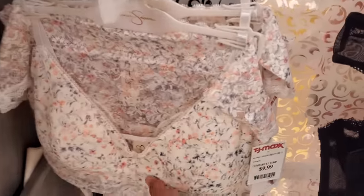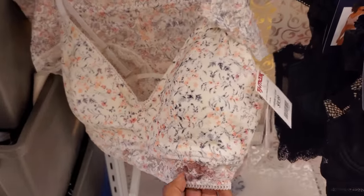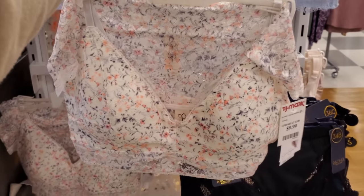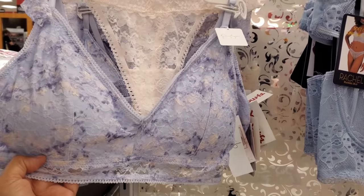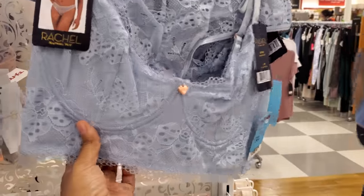Let me pull this one out. This is actually a really nice bralette with like lace right here at the bottom on the trim. No wire, which is really good, you know. This is actually really, really cute. And she also has a different version. Those are cute actually. Now over here at the Rachel's, they have the wire.